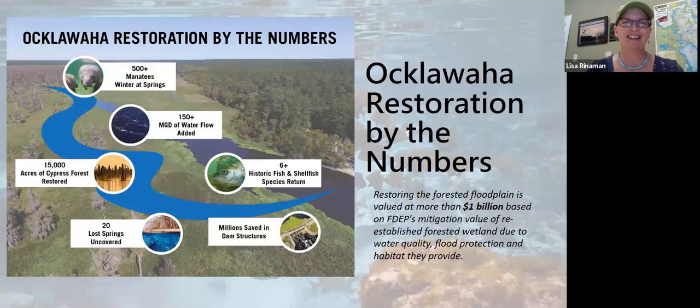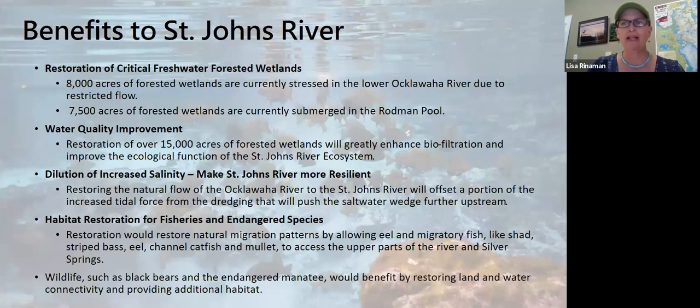So if you're more interested in learning about the environmental impacts and also the economic, which we won't go into today since we're talking about algae, go to freetheocklawaha.com to learn more. There's a green and gold report that goes into the detailed numbers based on the data. Now let's get back to the St.